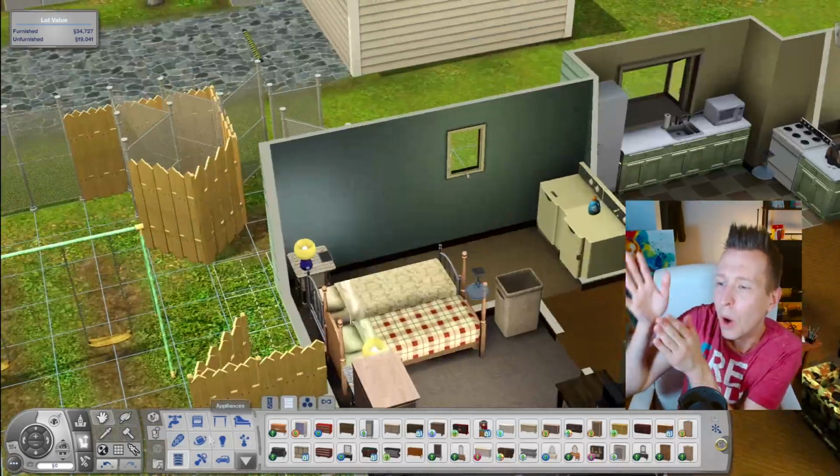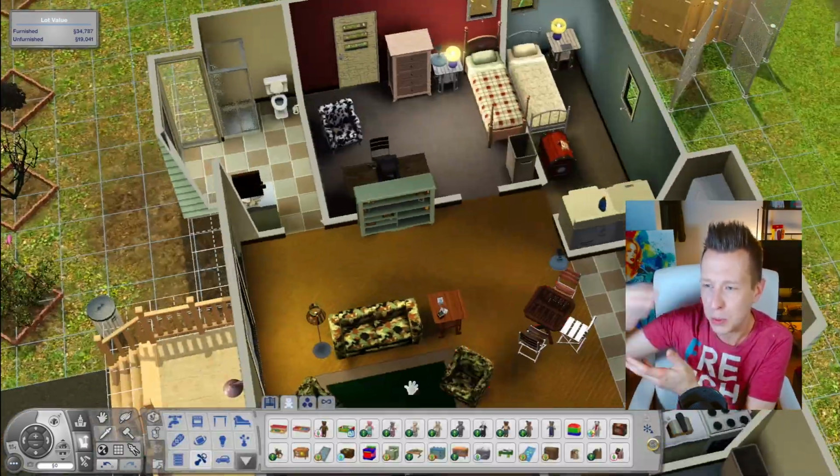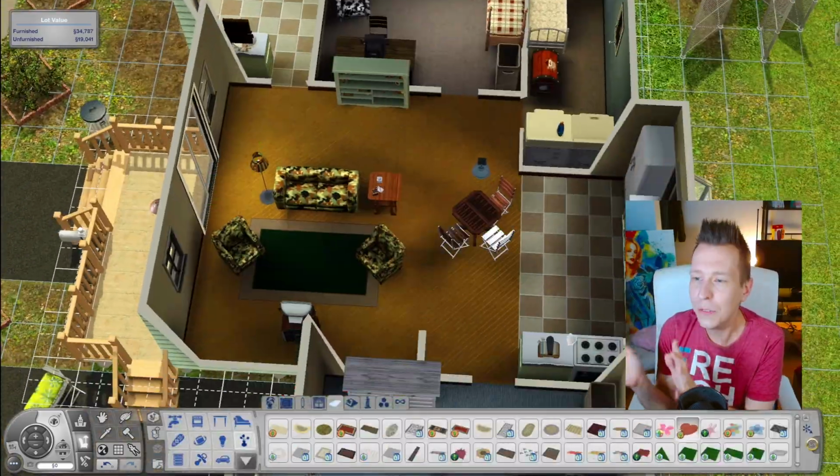Oh my God, I remember struggling with this dresser. It's like a one tile dresser, so I thought, oh, this will be easy to fit in, but it's still two tiles. It's kind of like the toy box where you have to have an extra tile to go in front of it. So I couldn't find the right place for it.